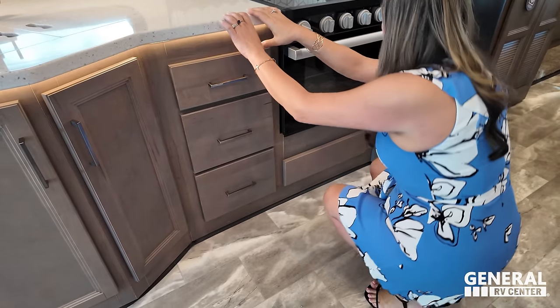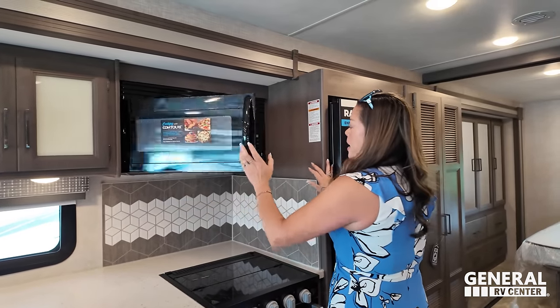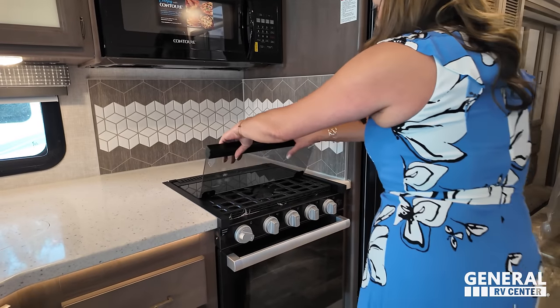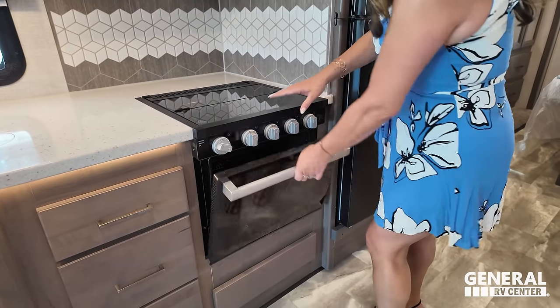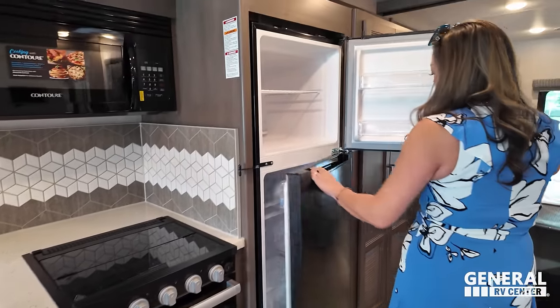And then above, we have the Contour microwave. You've got backsplash all around, a 3-burner propane Furion cooktop with this glass cover. And you got a really nice oven, too. Very nice. And then the Contour rapid cold compressor refrigerator.